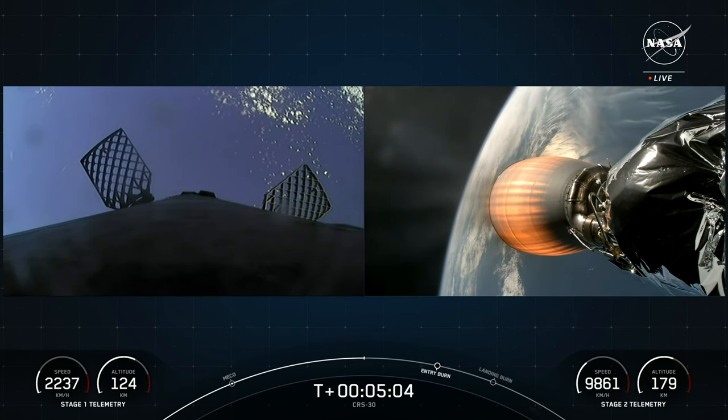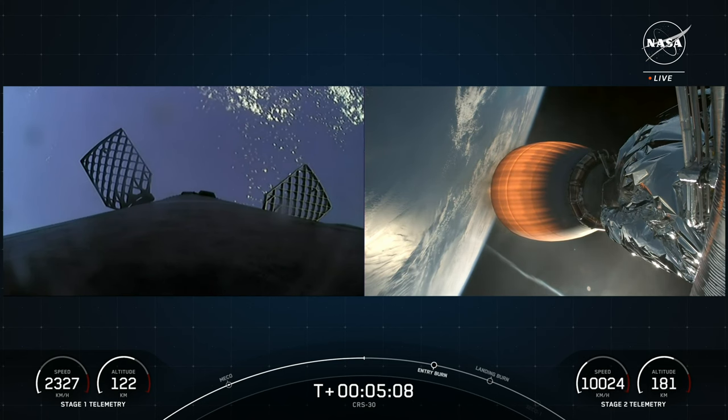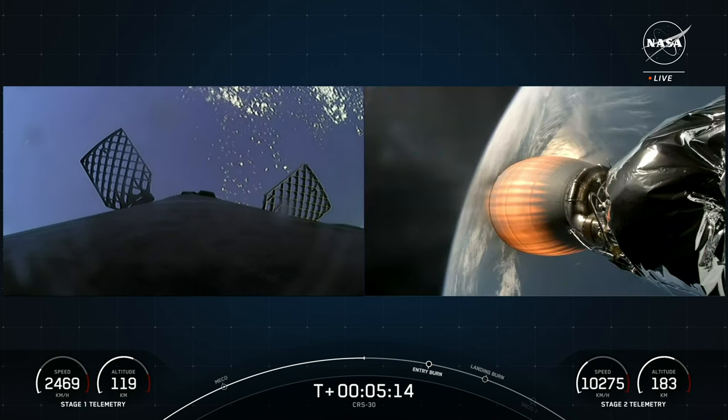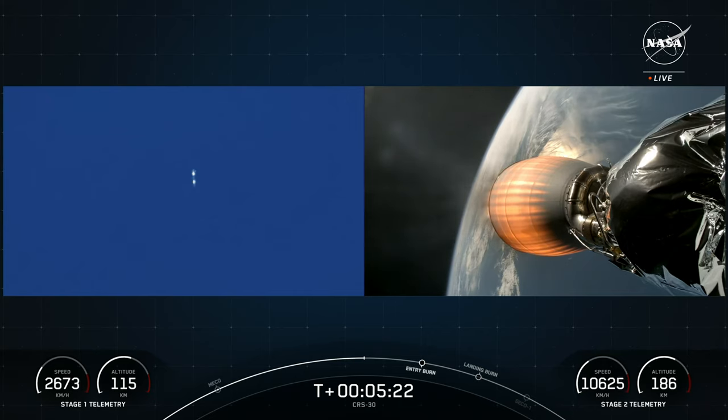Again, we are a little over a minute to the start of our first stage entry burn. You can see the first stage on those live views on your left with two of the four hypersonic grid fins deployed, helping steer that first stage down as it makes its way back home to Earth.